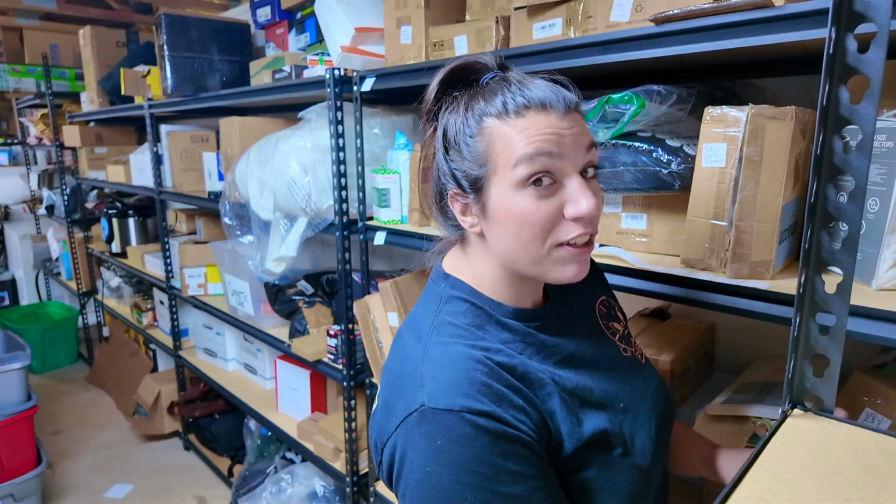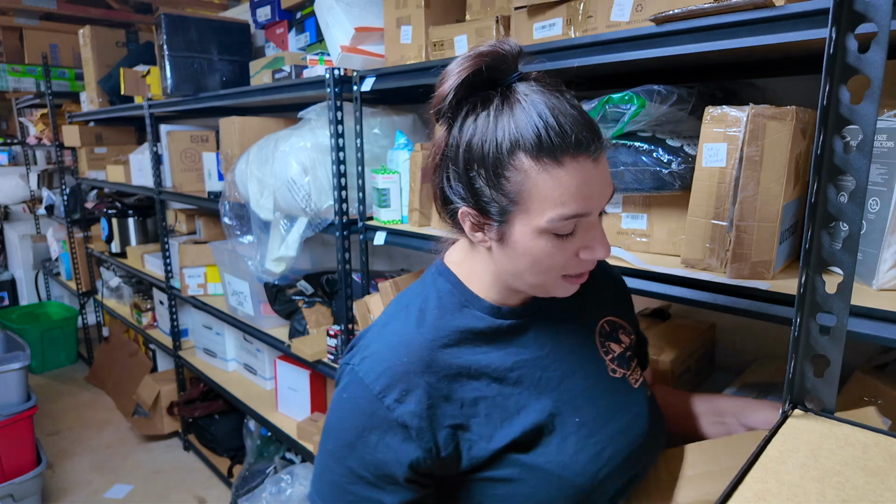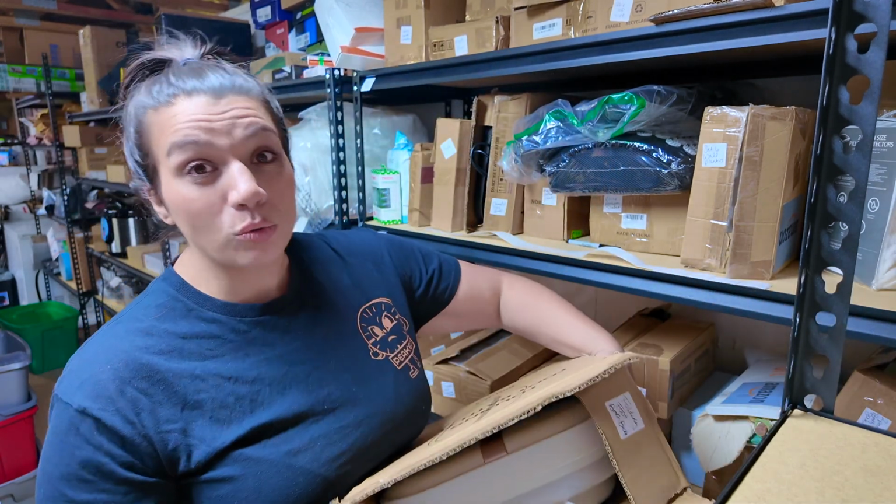It wasn't worth that much on Amazon, but I thought it was really cute, and I thought that I have a customer that would pay about $8 for it. This, believe it or not, this I picked up for only $2.